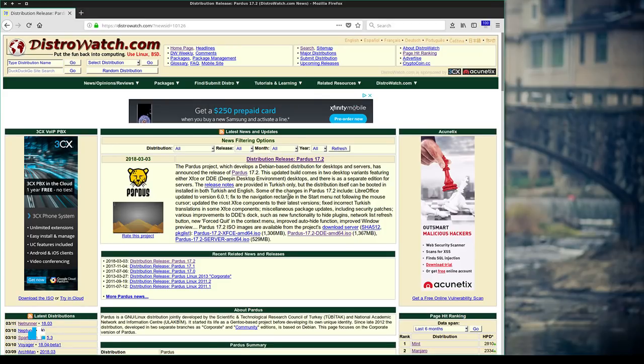So I thought I'd take a look at Pardus 17.2, and they offer two different versions for a desktop version. They offer XFCE, which is 1.3 gigs in size. They offer the Deepin desktop environment, which is also 1.3 gigs in size, slightly bigger than the XFCE ISO.